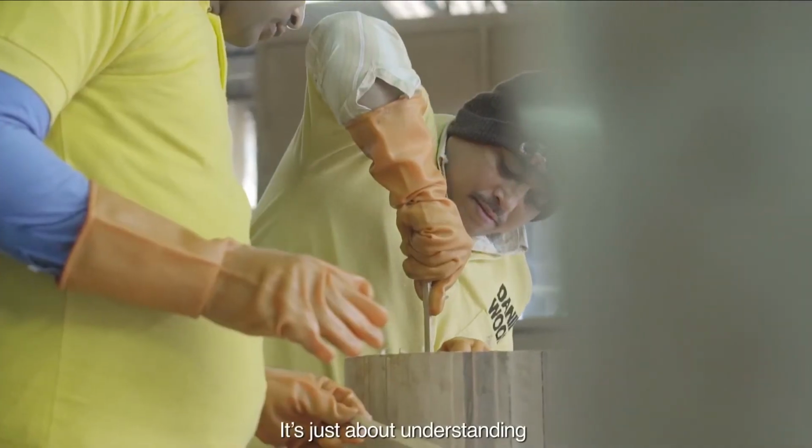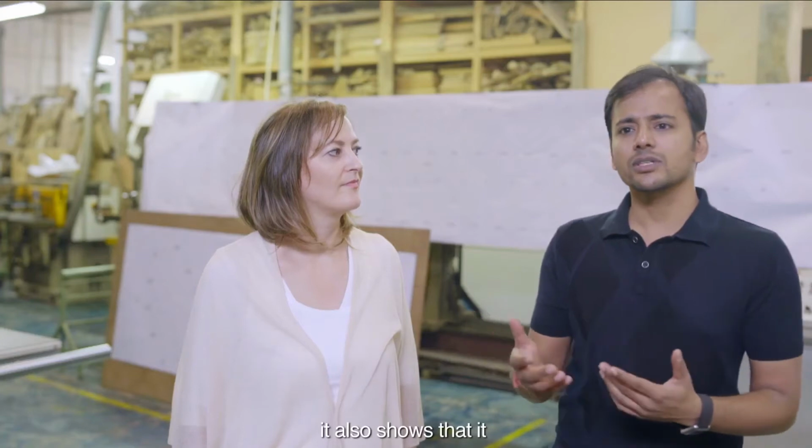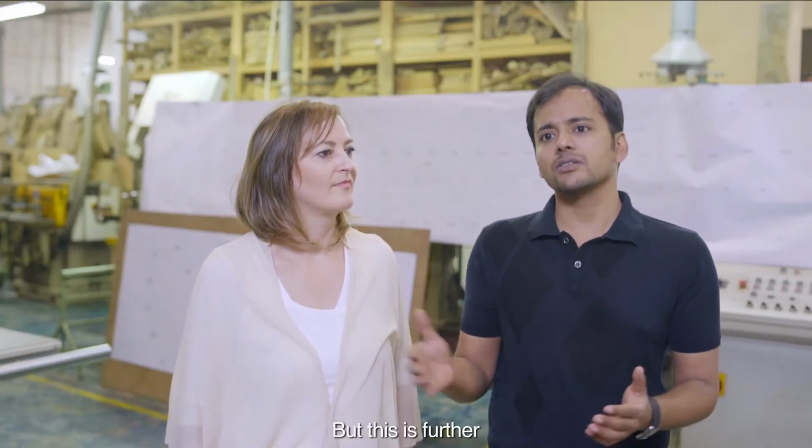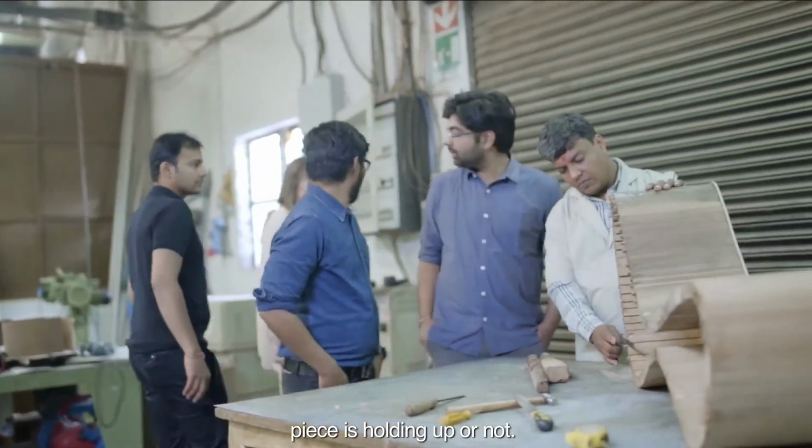It's just about understanding and exploring the system, which we can develop further. And it also shows that it can be developed into further lines and ranges. But this is further. Right now, we'll just go and see if our little piece is holding up or not.